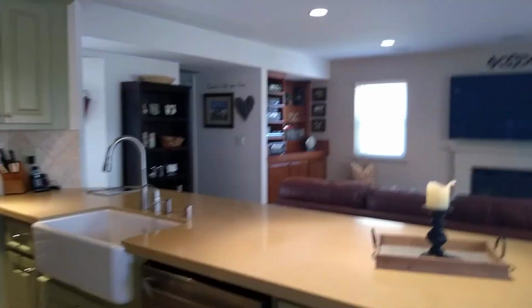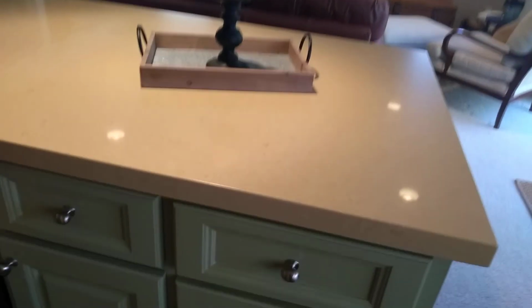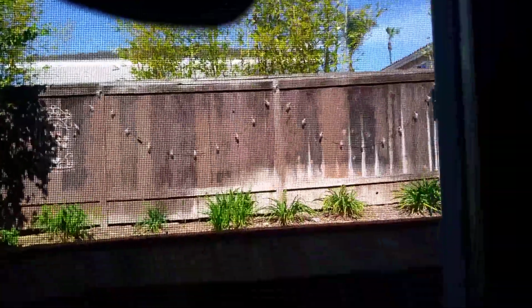So not as much updating to do in the kitchen as some of the other kitchens we saw, because countertops are your big thing, and they're already done. Okay, let's just take a walk into the backyard real quick.